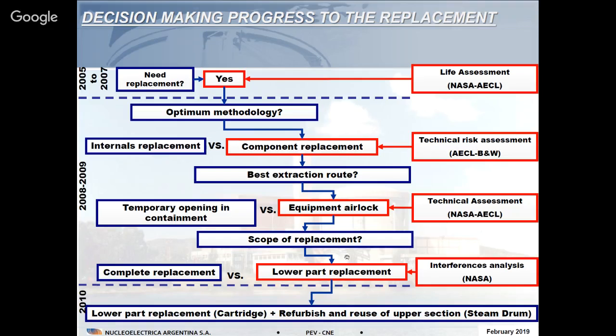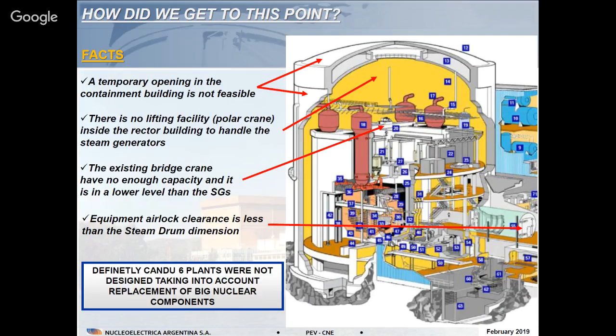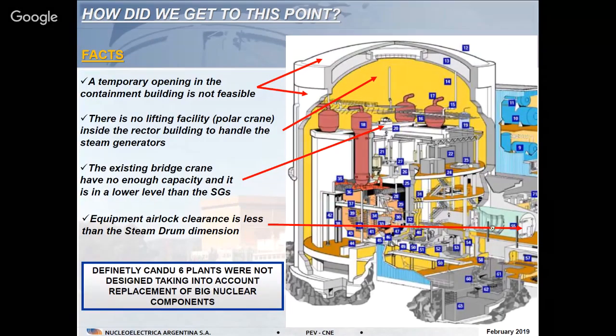the replacement of the lower part, where the tube support plates are, and refurbishing the upper part of the steam generators. And that is how we defined the option of this kind of replacement. But when you see the configuration of the Embalse plant, you start to understand the complexity of this work.